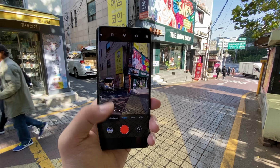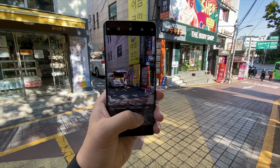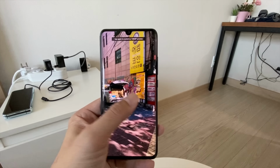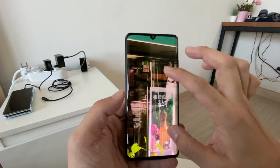But this camera, if you have good daylight, it is awesome though. So I'm gonna show you another sample now. We'll take a 108 megapixel photo. I mean, just look at how much you can zoom in and look at the details in this shot.